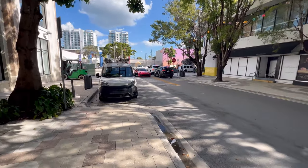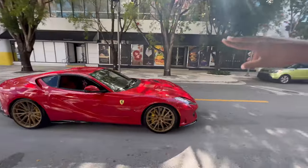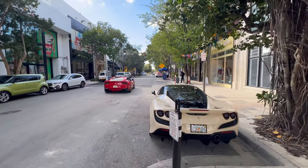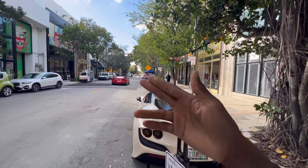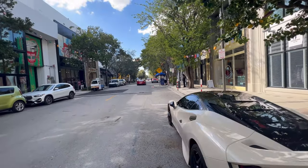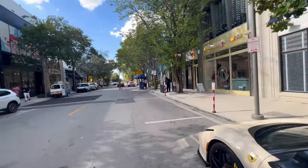Now we got an 812 Superfast. Hey, what's up? So I just met that guy yesterday. He owns a jam like this. Beautiful sound. Wow, just casually in Miami.